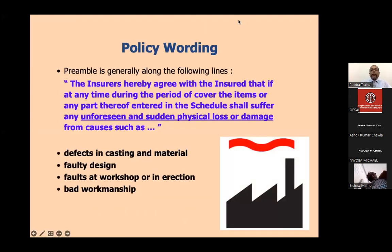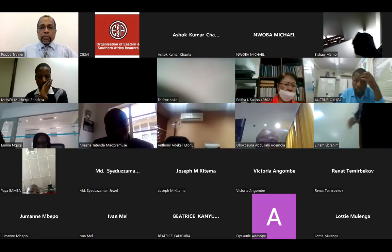So I just want to highlight to all of you guys, and ladies, that this policy is unique. It even covers the faulty design. Although the industrial all risk policy does not cover faulty design, and the CAR policy does not cover it, you need to do a buyback. But for machinery breakdown, it does cover faulty design. So it's important to conduct a proper investigation to find out how this loss happened. The proximate cause is very important.